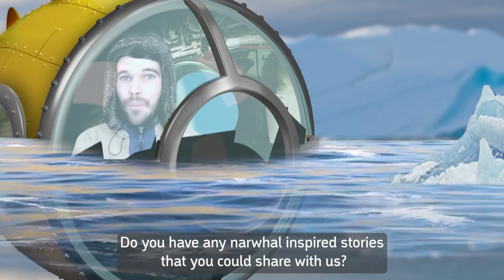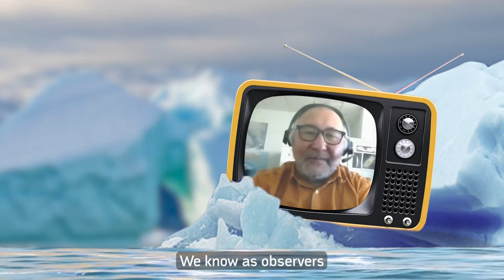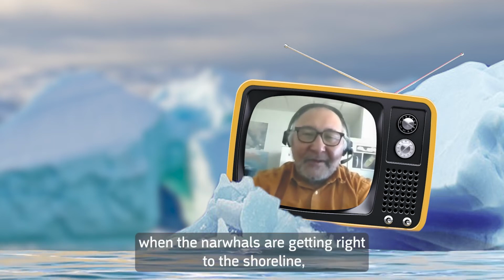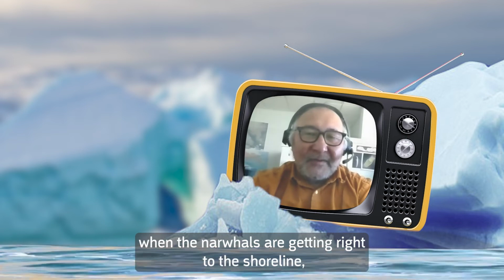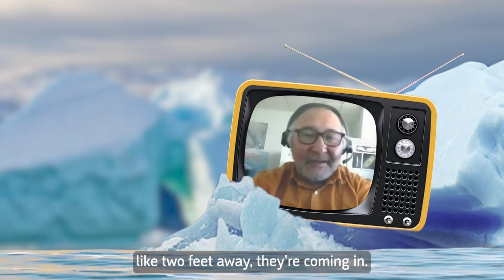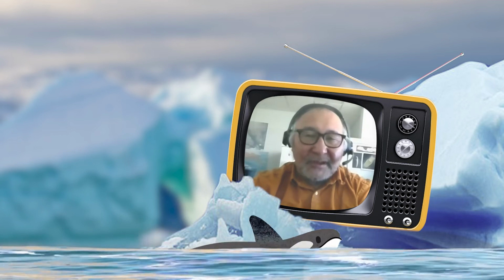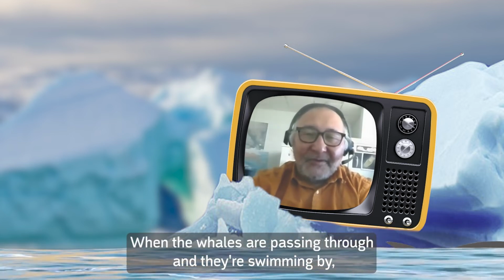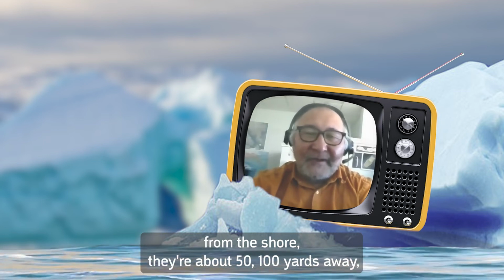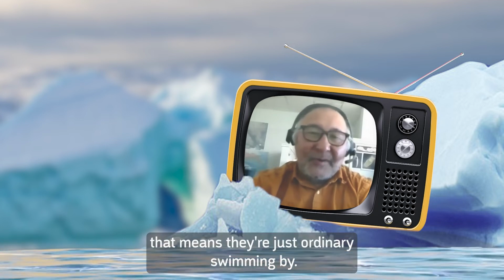Do you have any narwhal-inspired stories that you could share with us? We know, as observers looking at the animals all year round, that when the narwhals are getting right to the shoreline, like 2 feet away, there's an indication that a killer whale is approaching. When the whales are passing through and swimming by about 50 to 100 yards from the shore, that means they're just swimming by ordinarily.